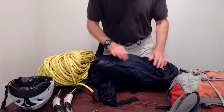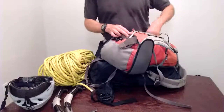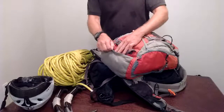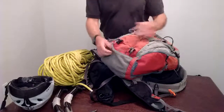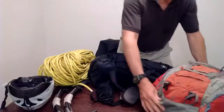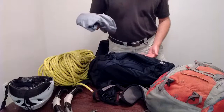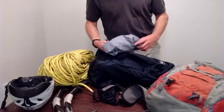This pack doesn't come with a raincoat. I didn't mention that over here, but these packs have raincoats. They have little pouches down here that they keep the raincoat in. Well, that's another thing I cannibalized from this pack, and I'm putting it over here into this pack. So you might say, well, that's sort of silly. Why do we really need a raincoat?